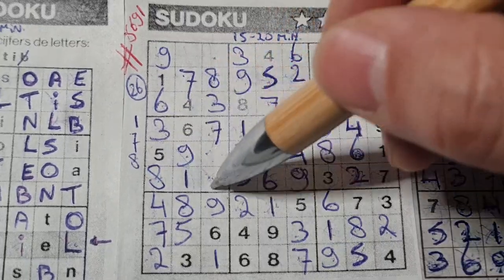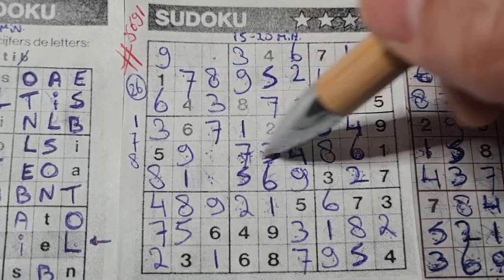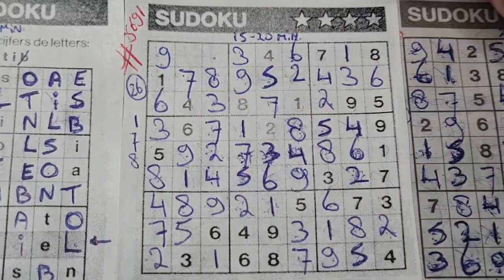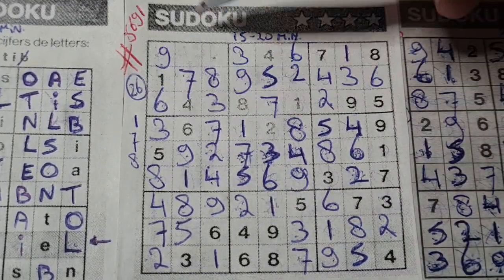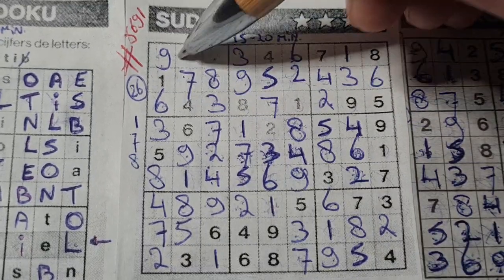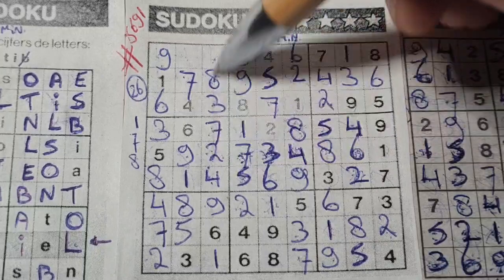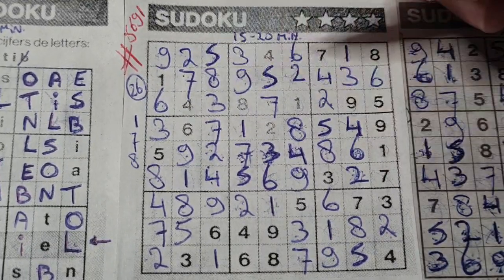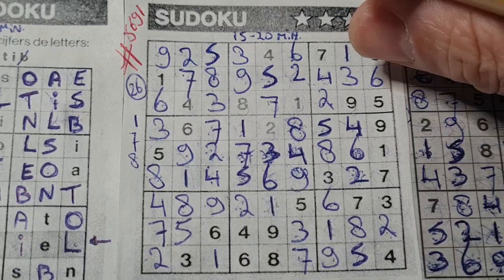2 missing numbers in this big square, 4 numbers, the 1, the 2 is missing, the 3 and a 4 is missing. 2 and a 4, we have a 4 in this middle row, no 4 there, 4 should be here, and a 2 goes there. Final 2 numbers in this big square, 4 numbers, the 1, the 2 is missing, the 3, the 4 and a 5 is missing. 2 and a 5, we have a 2 in the third column, no 2 there. 2 should be here, and a 5 goes, and they are finishing 16 minutes.